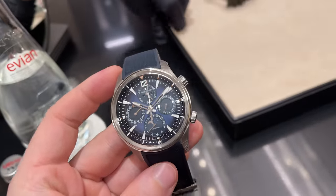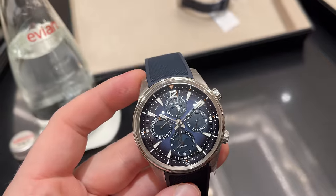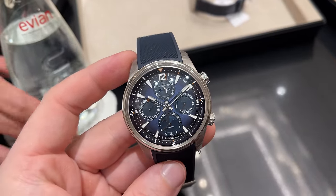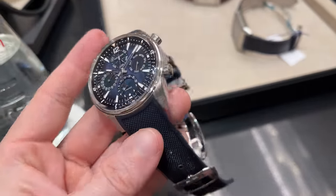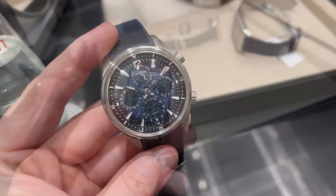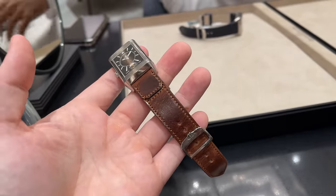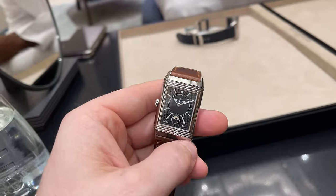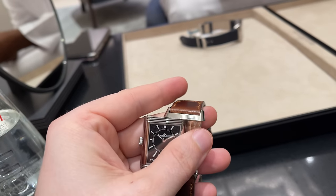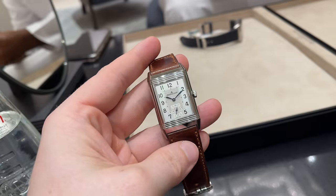Moving on, we visit our friends at JLC to check out the Polaris perpetual calendar. And still one of my favorites is this Reverso on the brown leather strap with the dual face, heat blued hands and medium size. This click sound once the case pops in place is just too good.